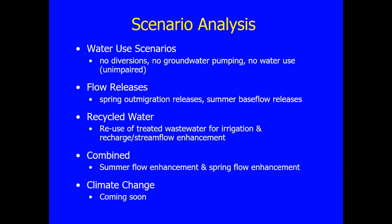We also looked at flow releases. So this is the idea of looking at existing on-stream ponds as potential storages of water for augmented stream flow. This is a strategy that's been used already in places like Porter Creek, Dutch Bill Creek, and Green Valley Creek. We think it makes a lot of sense here in Mill Creek as well. There's different ways we can look at utilizing those existing storages, either for augmenting spring out migration flows or for augmenting summer juvenile rearing base flow.